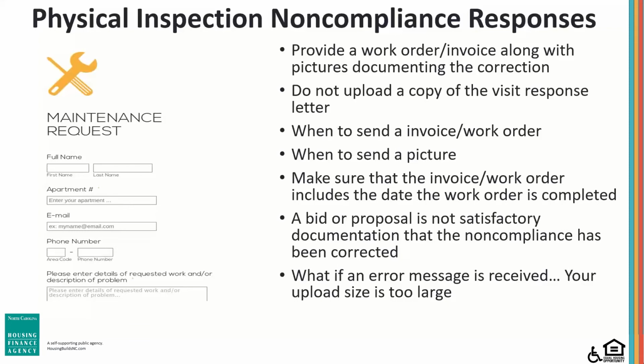and make sure that the invoice or the work order includes the date that the work was completed. Or if you submit a picture, make sure there's some type of date on it. So if it's date stamped, make sure the date's correct. If you uploaded a picture, make sure you write with a permanent marker or Sharpie the date that it's completed. That's not as important in the middle or the beginning of the year, but that date becomes very important at the end of the year or when you're submitting a compliance resolution packet.